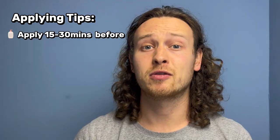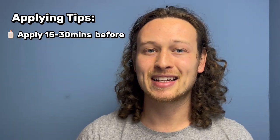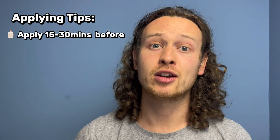But let's just talk about how to apply it and how to not get sunburnt, because I don't want any of you guys turning into red British lobsters right now. So first of all, you need to apply the stuff 15 to 30 minutes before being exposed to sunlight. Yep, I didn't say water there. It is before going to sunlight, not going into the water.